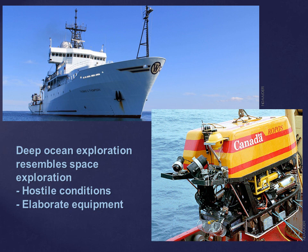Both involve very hostile environments that would kill a human being if exposed, and both also involve these elaborate types of equipment that are necessary to access them, such as a large mothership and then either a remote operated submersible or some sort of rover. And we use this remote operated submersible called ROPOS to access some of the marine communities a mile or so beneath the surface of the ocean.